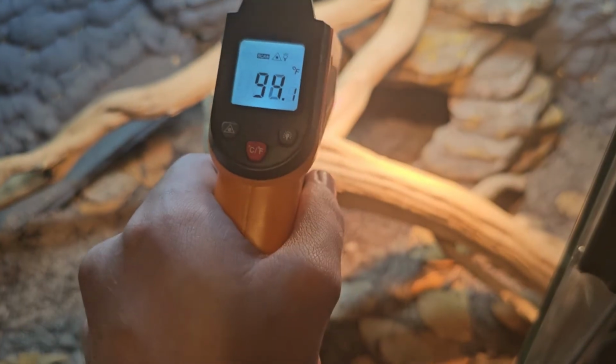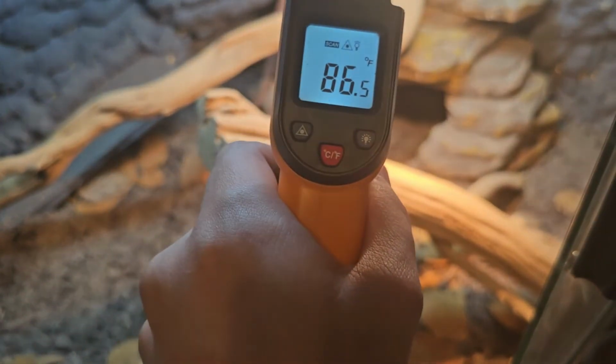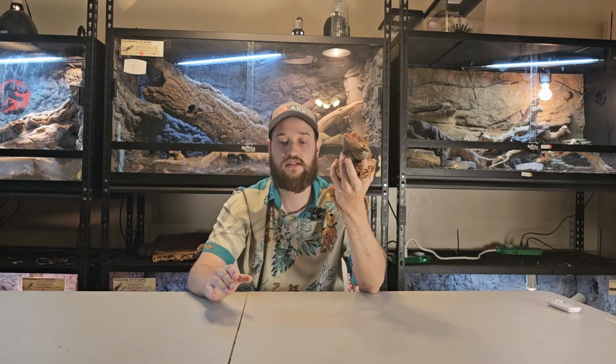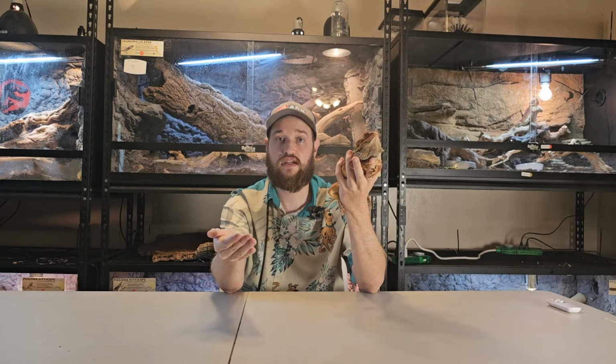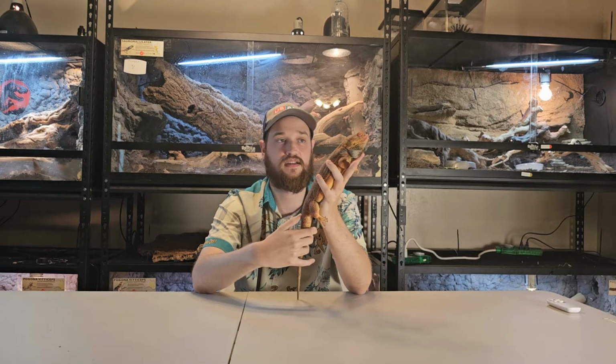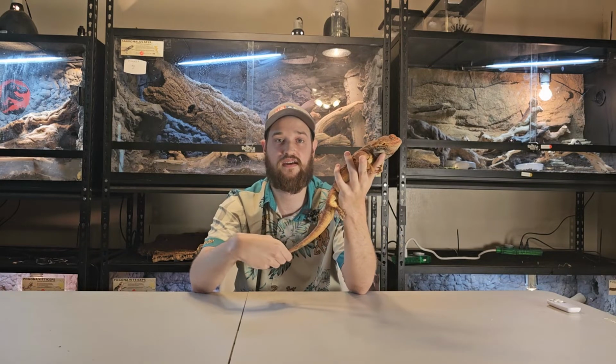The hot side of the enclosure gradient that you're going to want to have, you're going to want to get an infrared heat gun to read this, because this is the best way to tell the actual temperature of the surface of the basking zone. So you're going to want it to read on the hottest side around 105, and then let that be a gradient on the hot side all the way down to about 90 degrees. Now some people say you can go up to 110 degrees, but we've realized for us that 105 degrees works very well for our bearded dragons and keeps them very energetic and very healthy.